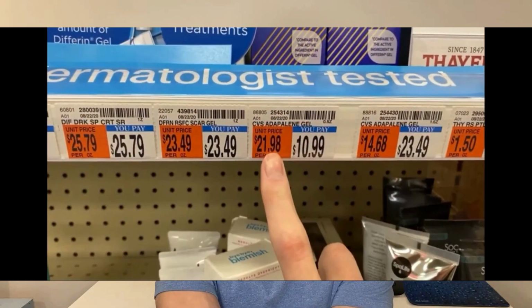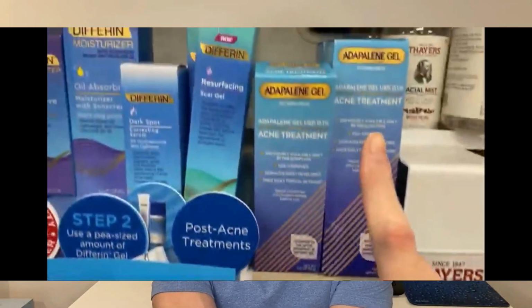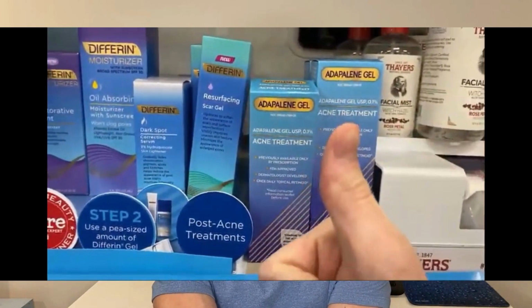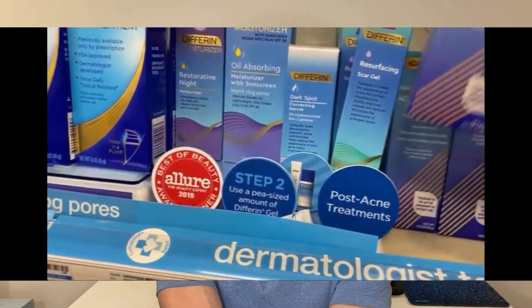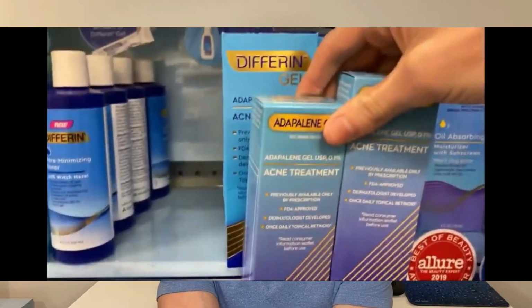I highly, highly, highly recommend you guys pick up the CVS dupe version of Differin. It is very affordable. I can't remember the exact price, but I think it's like $20 for 1.6 ounces. That is cheaper than my prescription tretinoin because my insurance covers a certain amount and my copay for it is $40. You're getting a great deal even though it's not prescription. I recommend everyone to start there.